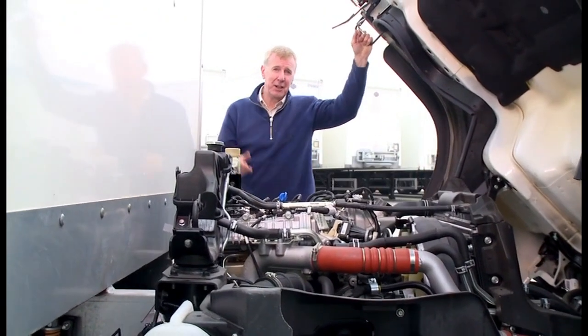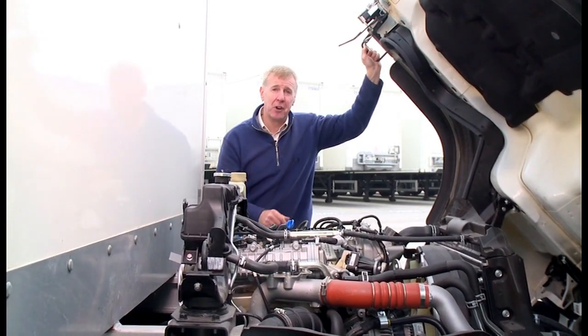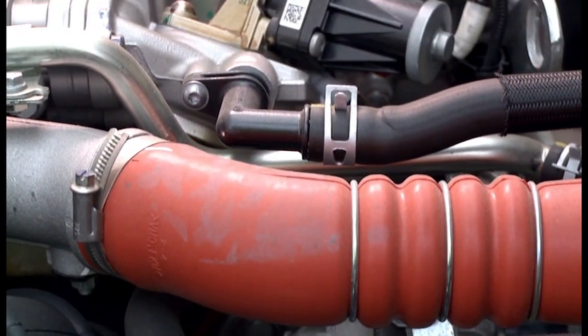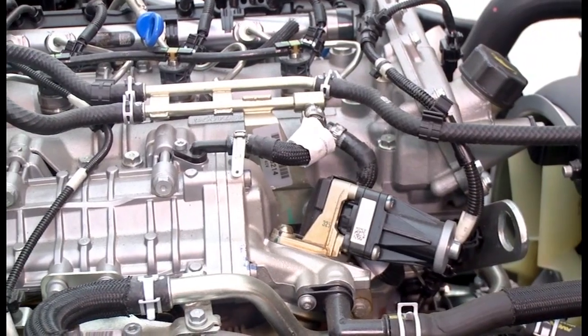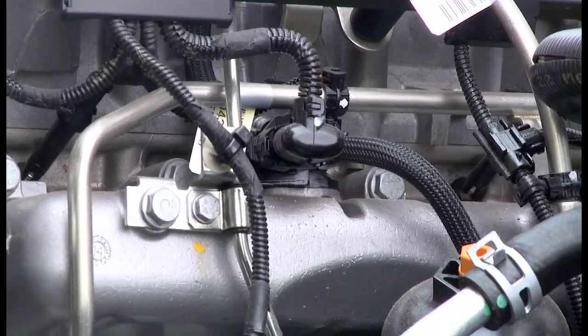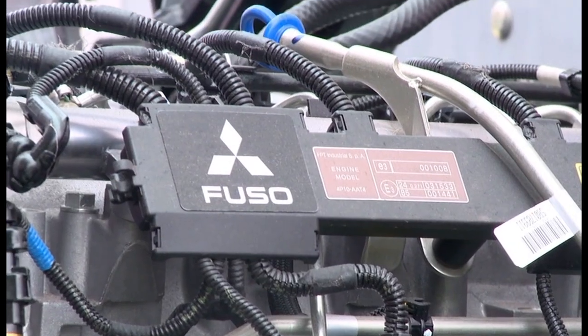Now, a lightweight chassis also needs maybe a smaller engine, and that's exactly what we've got. This is only a 2.9 litre engine. Now, normally at 7.5 tonnes we'd be expecting around the 4.5 litre. The important thing is it still brings out 150 horsepower, which is standard, if you like, for a 7.5 tonner around this sort of size.